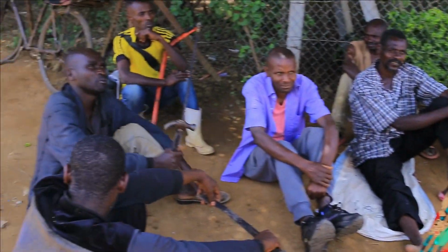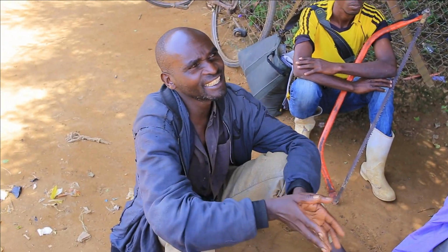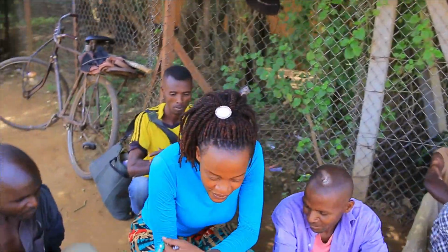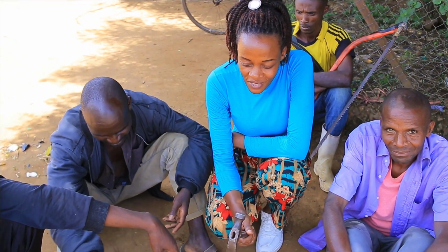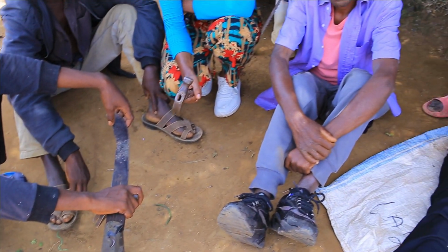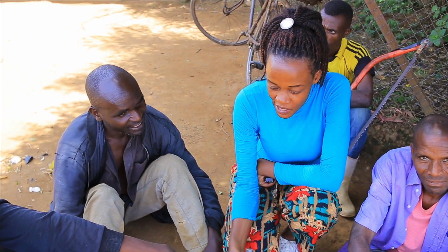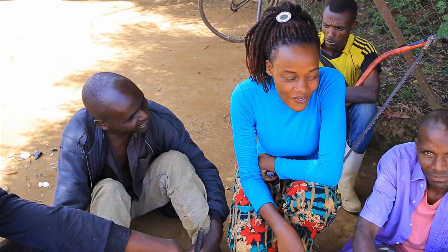Then I met a group of men who wake up in the morning and sit on the sideline of a road, and they are carrying their working instruments, including the hammers, the pangas, and all types of instruments that they use to do building, plumbing, construction. And they told me that every time they wake up, they come to this particular place for those who need their services.